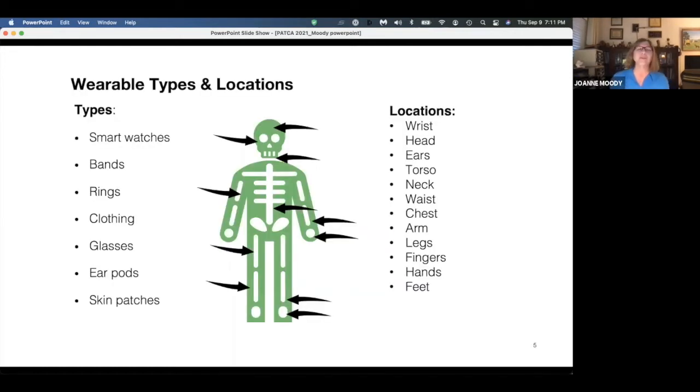So I'd like to go over some of the form factors. I think we've even mentioned a couple here in the beginning that we have a lot of different ways we can locate a form to get the data. And the first one, I think most of us are aware of, are the wristbands.